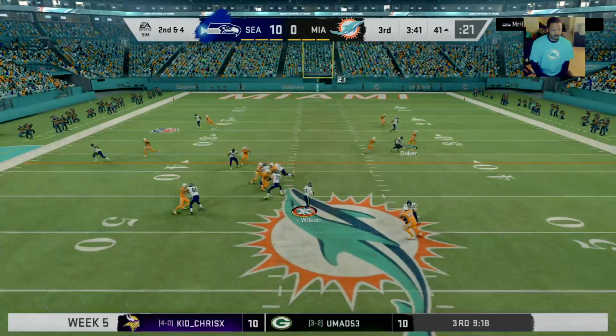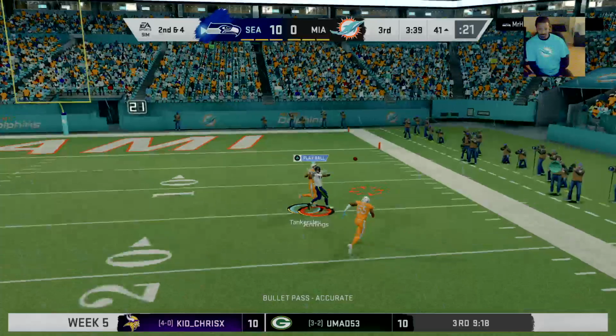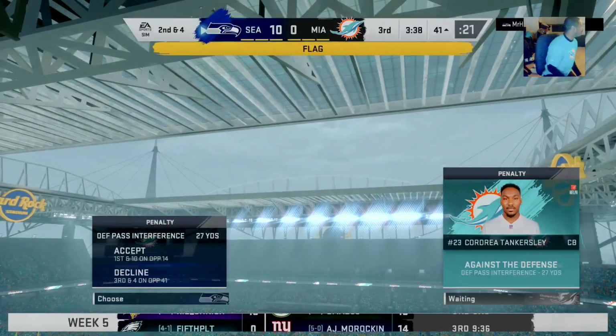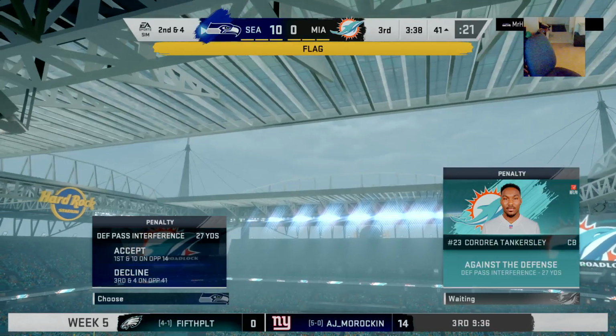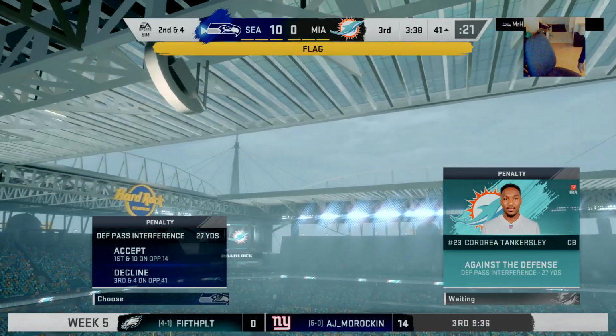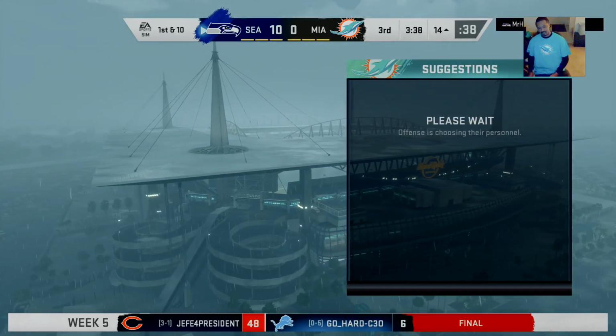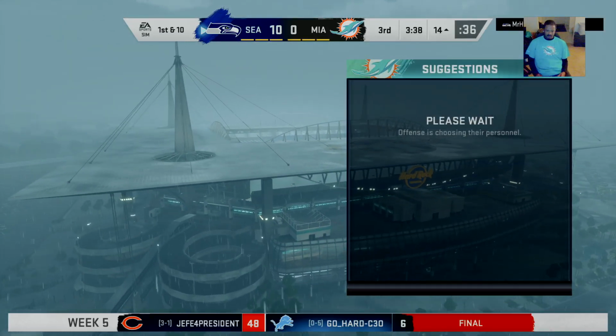Now it's Wilson. And it's gonna wind up incomplete. Let's check on the referee. Penalty flag for pass interference. They saw the contact before the ball arrived.